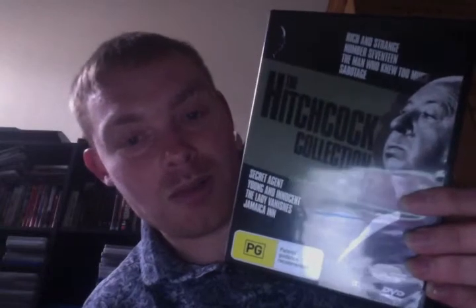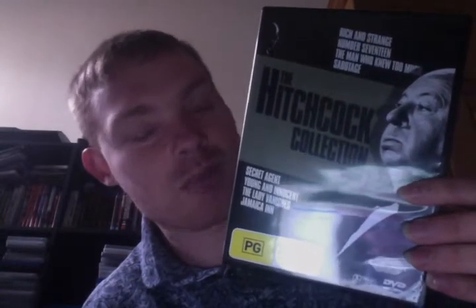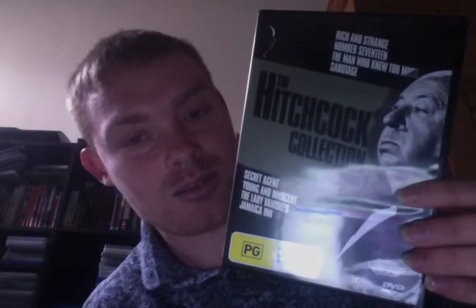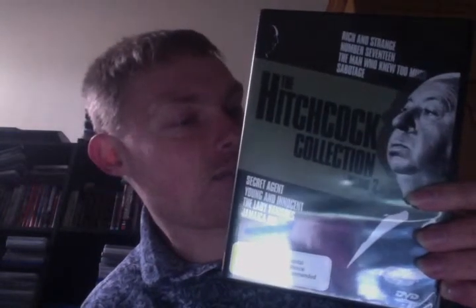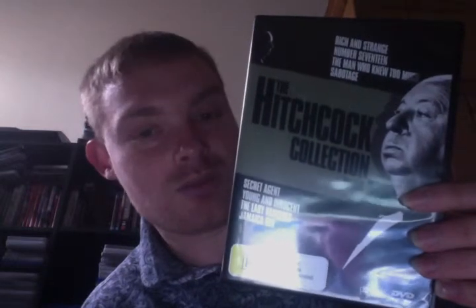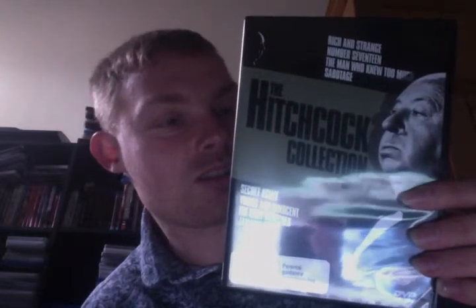Alfred Hitchcock Collection Volume 2, which is also a public domain one, which doesn't include subtitles, unfortunately, and they haven't been digitally remastered, to my knowledge. They're quite crackly, but they're acceptable, because they are quite old films. This one includes Rich and Strange, Number 17, The Man Who Knew Too Much, the original version from 1934, Sabotage, Secret Agents, Young and Innocent, The Lady Vanishes, which is one of my favourite early Hitchcock films, and Jamaica Inn from 1939.